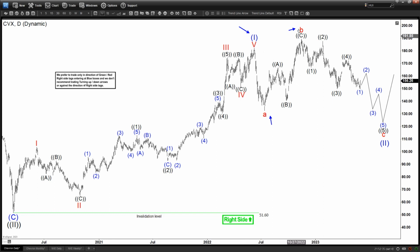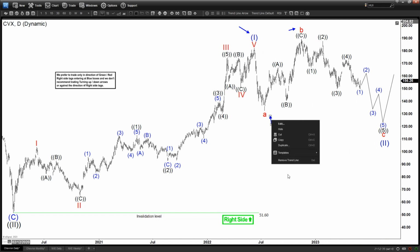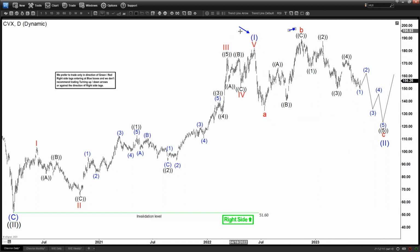We can label this as AB. So now doing a C leg. Now within the C leg, it should subdivide into 5 waves, right? Because it's a C leg. Now we technically already have a 5 waves. So we got a couple of different possibilities here. We got 1, 2, 3, 4, 5, right? We got a 5 swing here, down from here.